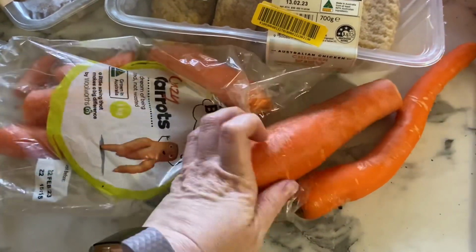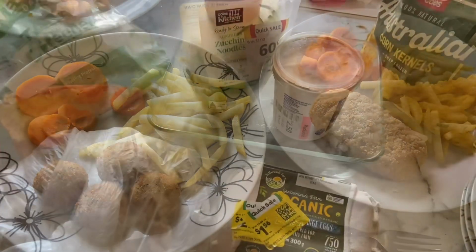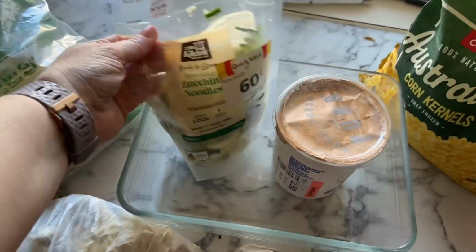And now this is probably the fattest carrot I've ever seen in my life. So I thought I'd share that with you. It's what I absolutely love about the Odd Bunch. You can get some very different shapes and sizes, quite funny.